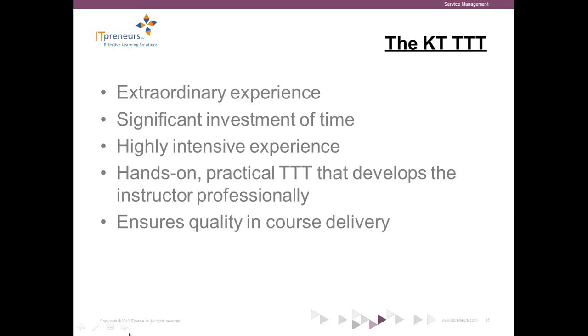And that TTT really drove the quality in the course delivery and seeing the expectations that were set both from ITpreneurs and from Kepner-Tregoe. It was an absolutely unforgettable experience and one which I have to think that I will remember for the rest of my life. Certainly, absolutely a great experience for me in going through that TTT.